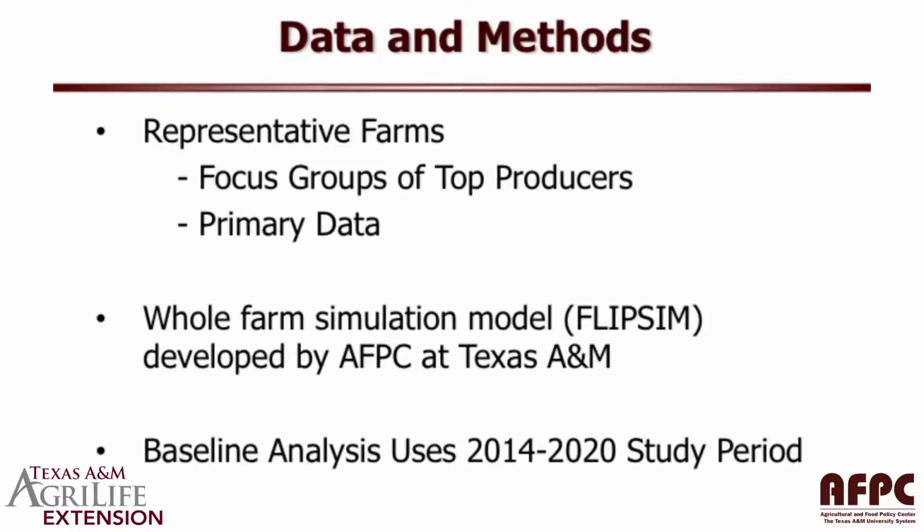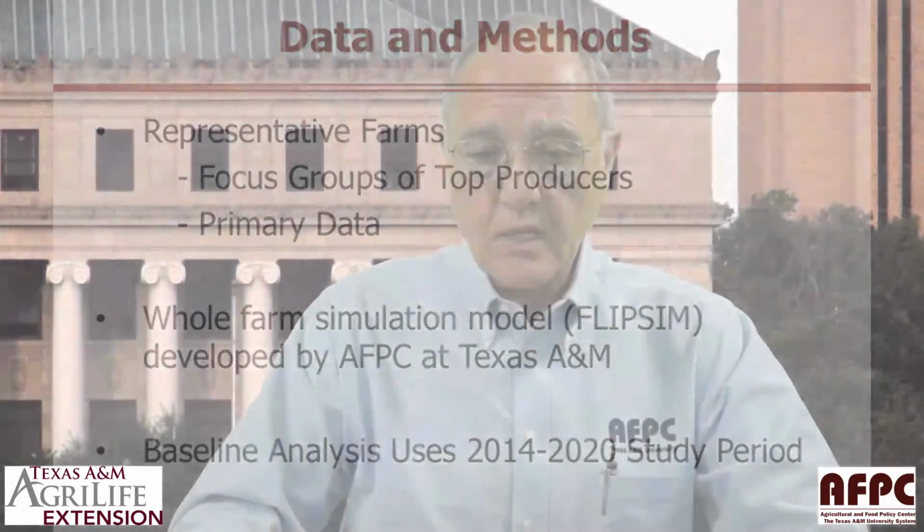Our representative farm system is set to present the results of what the FAPRI baseline would look like if it comes to pass for each of our representative farms. The baseline analysis that we're doing is for 2014 to 2020. The analysis uses 2014 and 2015 as the actual prices and yields that the farmers in our panels receive on their representative farms, and that's a starting period for us. And then 2016 to 2020 is going to be the forecast period that we're going to use.